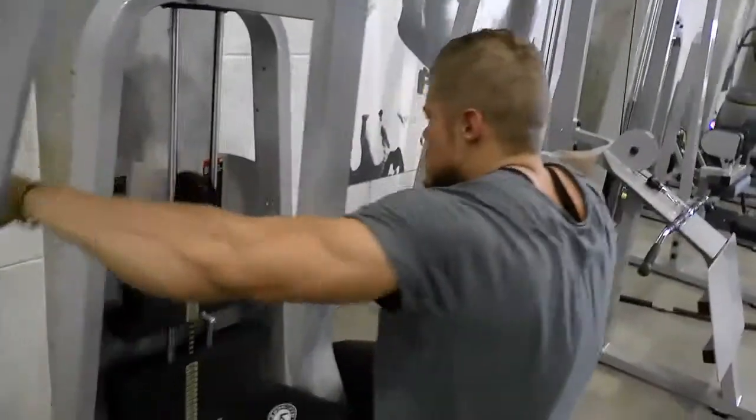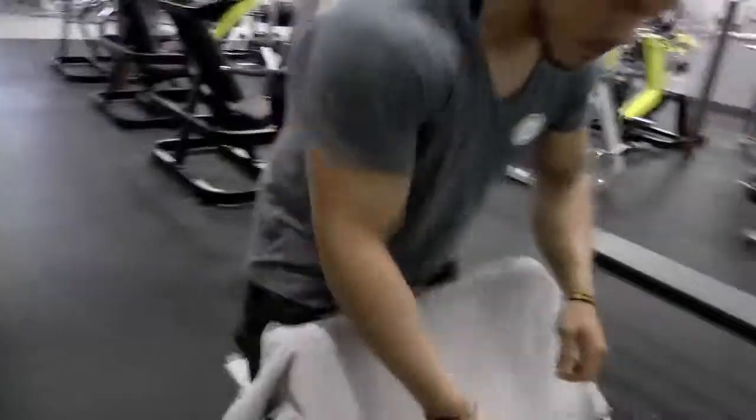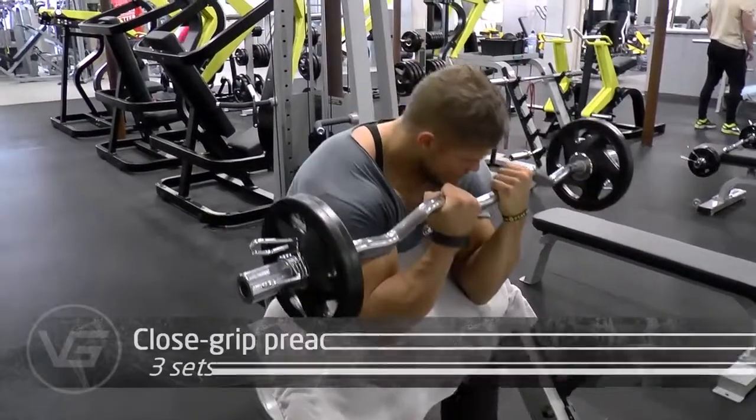And what you want to feel is the peak contraction when you are in the squeezed position, and then you know that you're doing the exercise right.